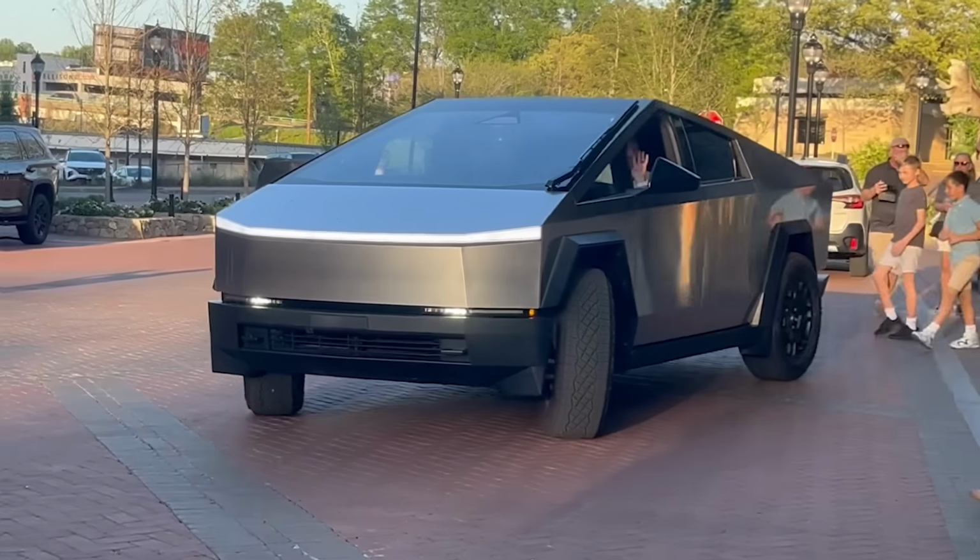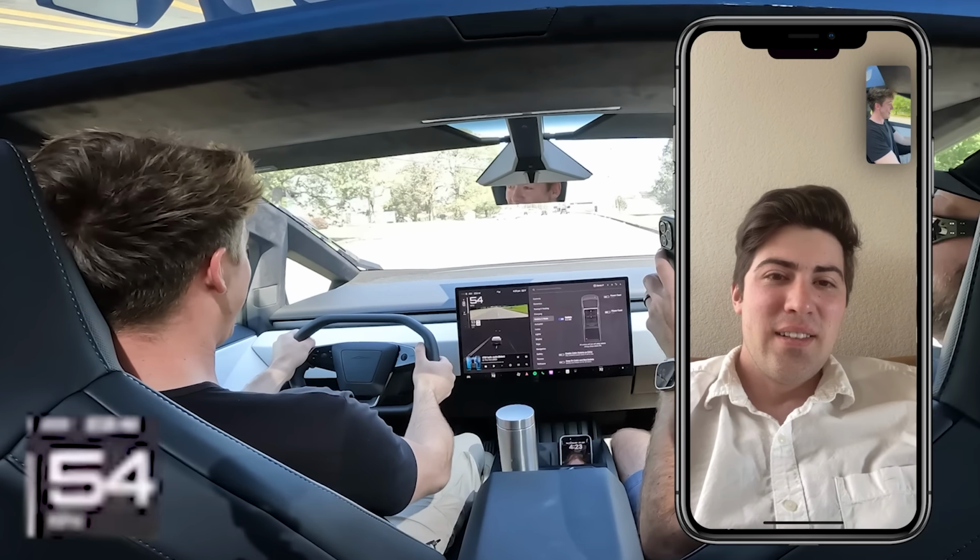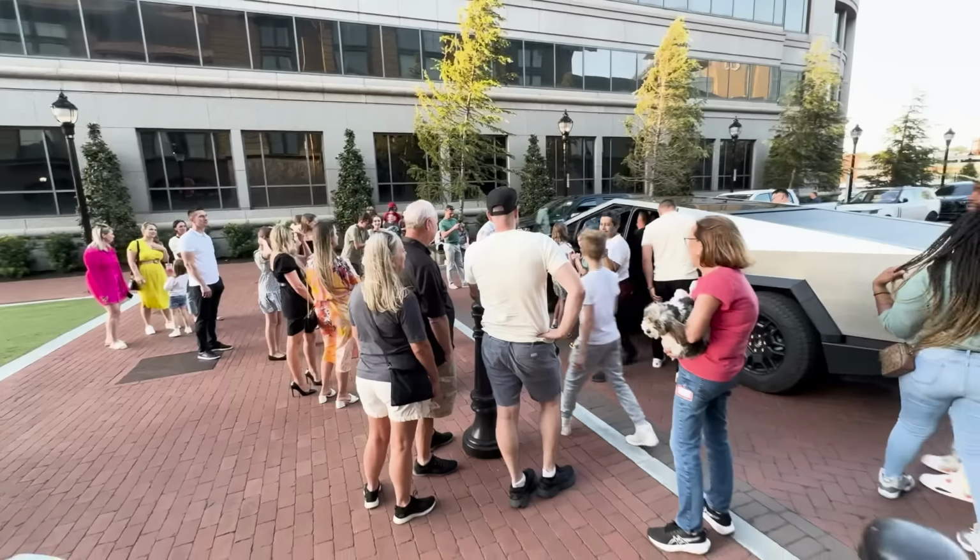So Derek let me drive it on the way to Main Street. I called my brother to rub it in his face. You want to see how fast it goes? Yeah, sure. Whoa! That was 60. And once we parked, a crowd started forming.